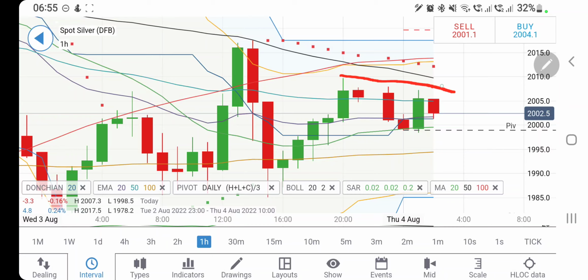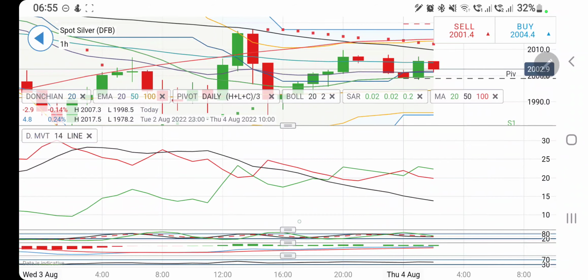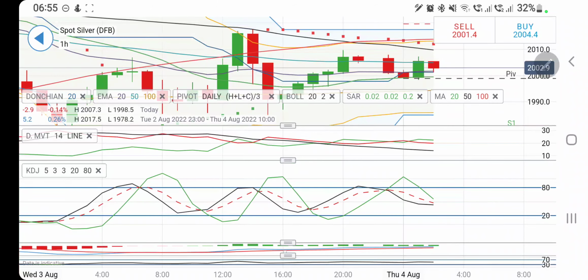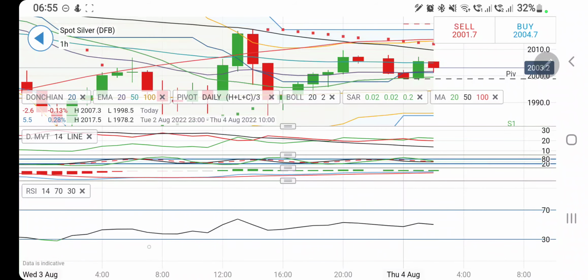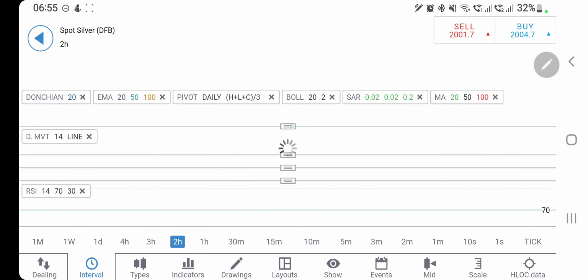Now you see it is giving you lower highs, and if it breaks past 2010 you can go long, but look at this, this is the resistance here at the 2014 level. So 2014 should be a strong resistance. We will try to find out more in detail now. Directional movement is bullish, stochastic is comfortable, MACD is on the green side, RSI is flat.